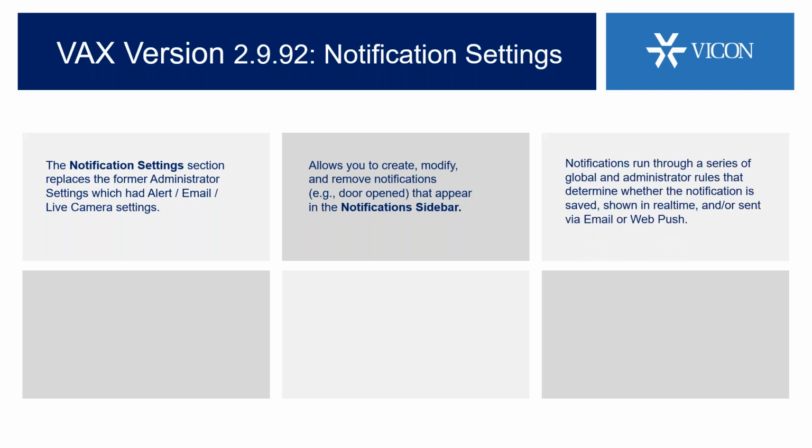The notifications run through a series of different sets of rules that you can apply for all users, global, or for administrator, for yourself. So that way you can customize the notification just for yourself or for all people who log into the system. These are rules that apply for notifications that appear real time and also notifications that you send by email or WebPush.